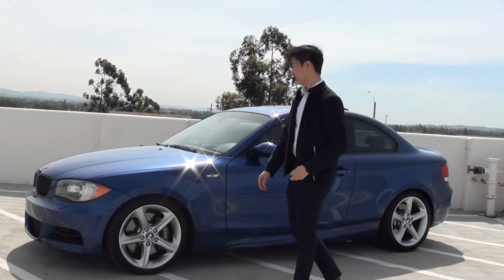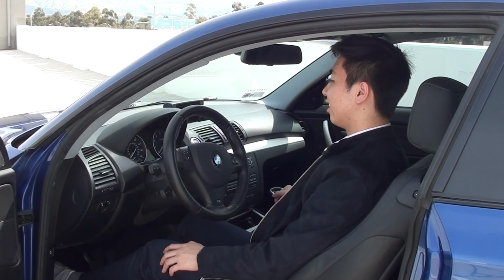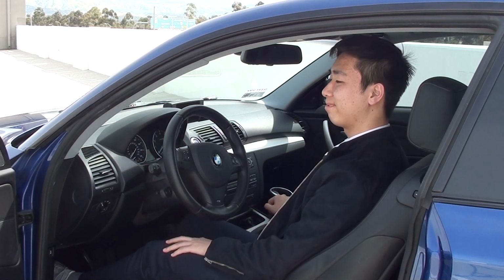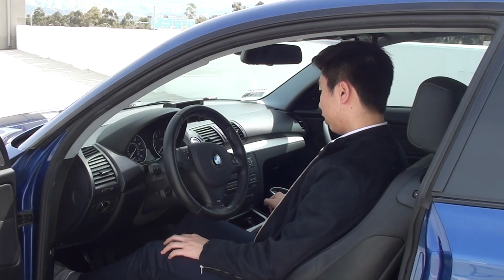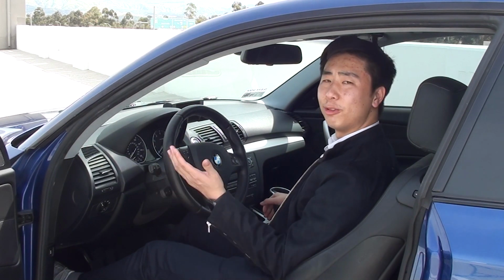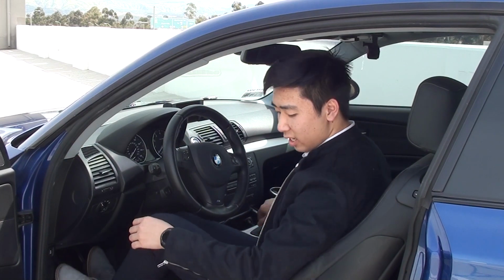Not bad. Now, as you can see, this is the 6-speed manual version. My dad wasn't about to get an automatic sports car. That's just the way we do things. Being the fact that this is one of BMW's smallest cars ever, excluding the i3, there's not a whole lot of space, but there is enough space for this car to be a good daily driver.